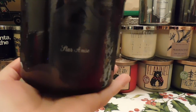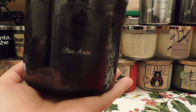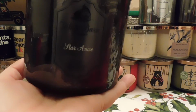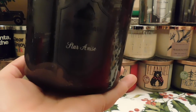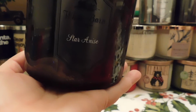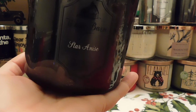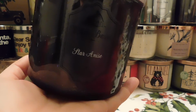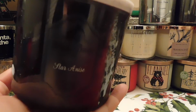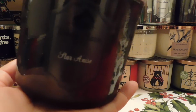If you don't like anise scents or any type of licorice at all, I don't think you'll like this one. But if you're one that wants to try something different, this one is really, really unique. You get the anise, you do get a little bit of that firewood kind of smoldering wood scent. I actually think this would be perfect for a Halloween scent, a cold fall night. I think this would also be really nice for January. I'm really happy to see Bath & Body Works branching out and trying something just completely different.